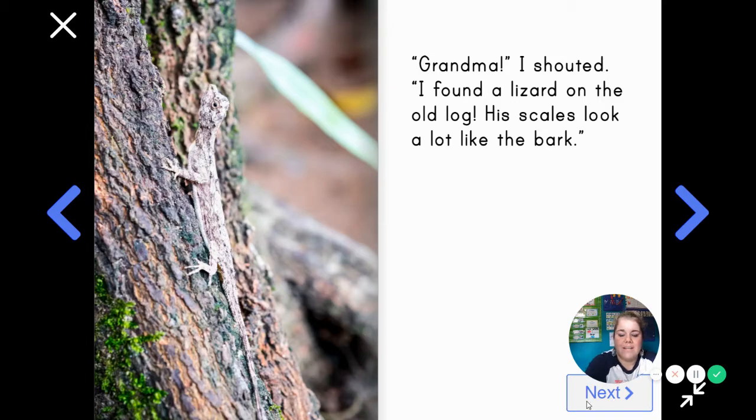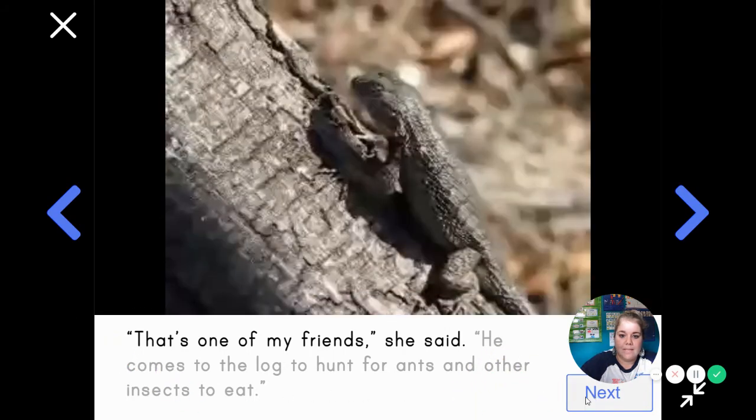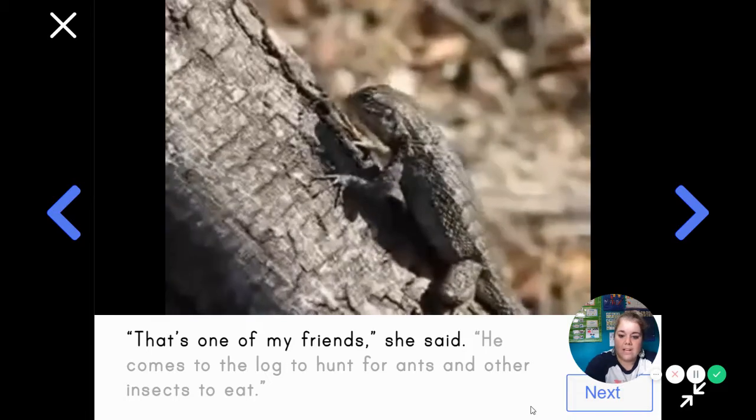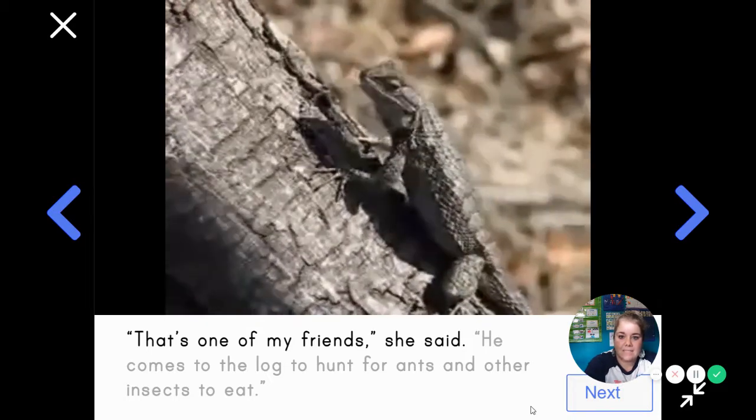"Grandma," I shouted, "I found a lizard on the old log. His scales look a lot like the bark. Do you see it now?" "That is one of my friends," she said. "He comes to the log to hunt for ants and other insects to eat."